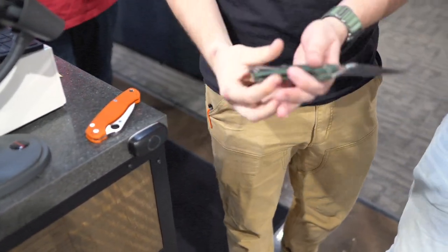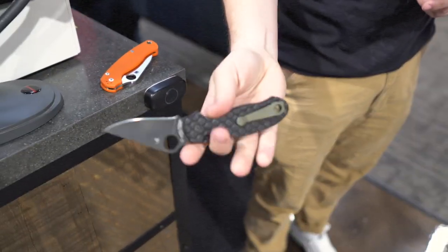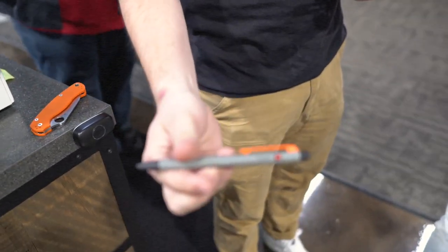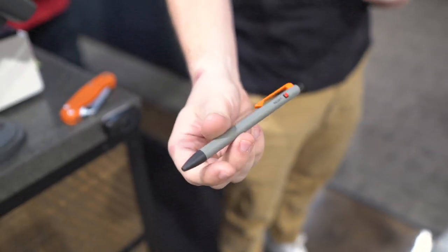We definitely have our share of Spyderco fans in the building for sure. And another one. And the tactile. Oh, that's sweet. Is that the Overland? No, it's Reset. The new one, 8-bit. Seasonal release 8-bit. Sweet. That's awesome.